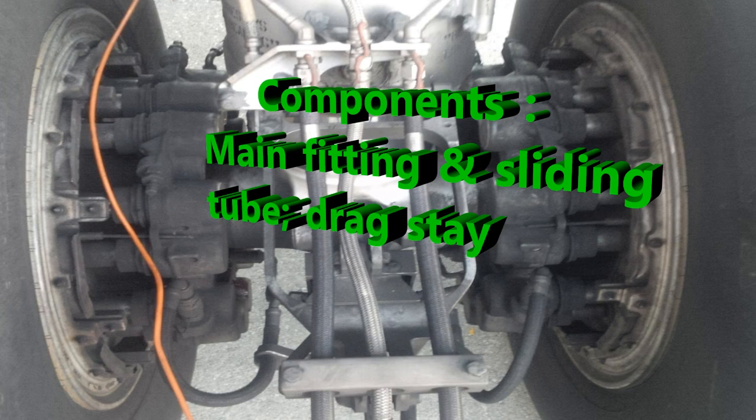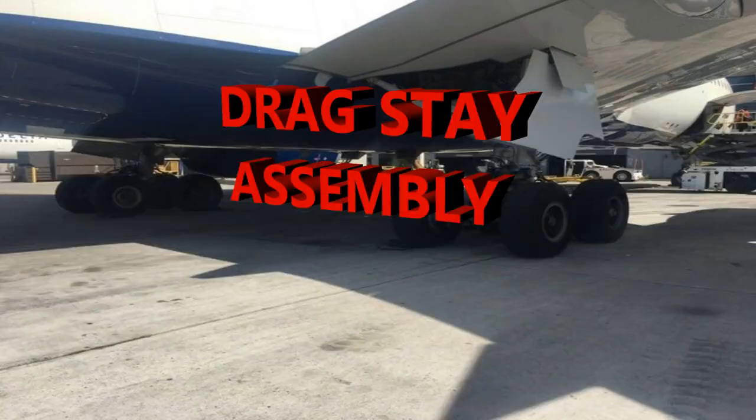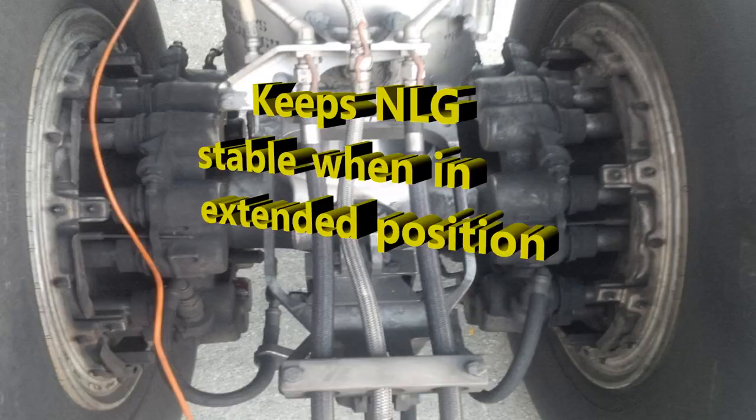Then of course you have your lock stay actuator, your down lock springs, your retraction actuator, and steering actuators. The shock absorber is a similar design to the main landing gear shock absorber, which is an oleo-pneumatic type of absorber. And then there's a drag stay assembly, which is composed of 2 parts, an upper and a lower. Its function is to keep the nose landing gear legs stable when the nose landing gear is extended.